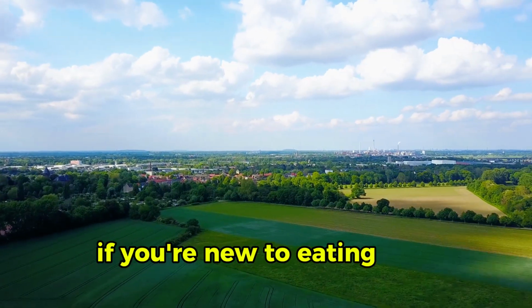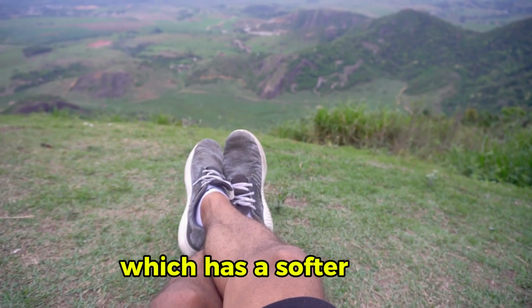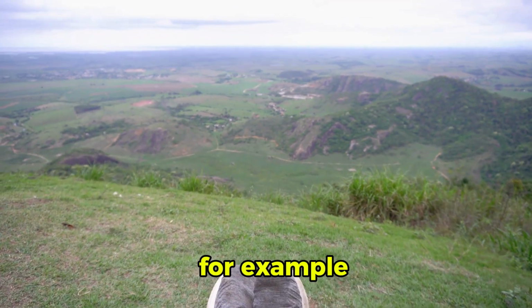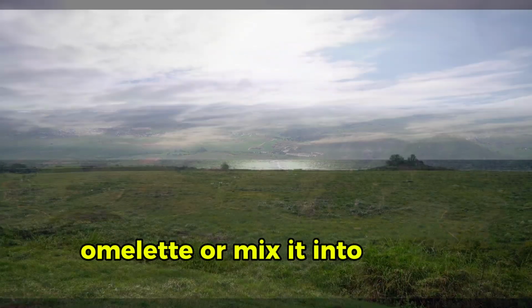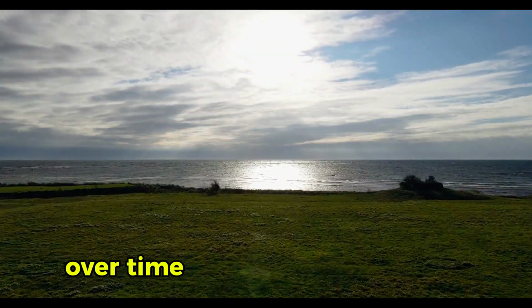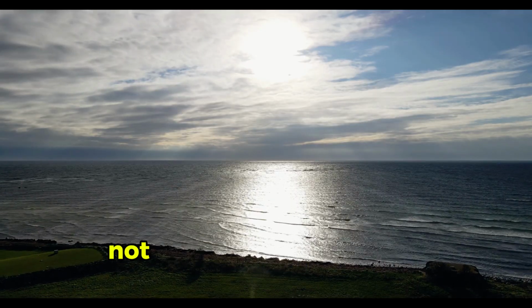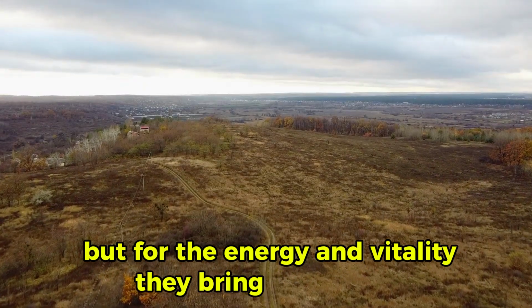If you're new to eating leafy greens, start with something mild like spinach, which has a softer flavor and is easy to incorporate into meals. For example, you can add a handful of spinach to your morning omelet or mix it into a pasta dish. Over time, you might find yourself craving these nutrient-packed greens, not just for their digestive benefits, but for the energy and vitality they bring to your day.